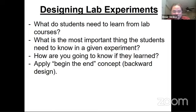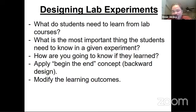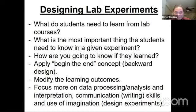You start at the end result, and then you work backward. Okay? And in doing that, you modify the learning outcome. So whenever I do the lab, the development of hands-on skills is already gone. But I focus more on data processing and analysis. Why? I give the students a set of data. Okay? And you should be able to process it, analyze, and interpret.